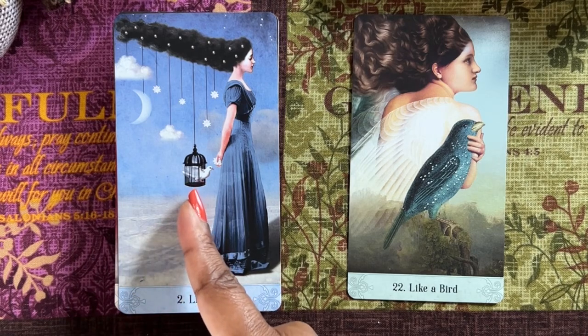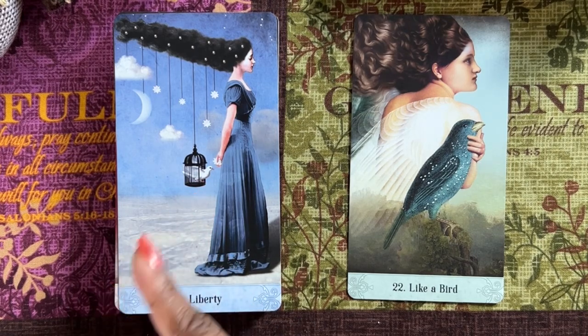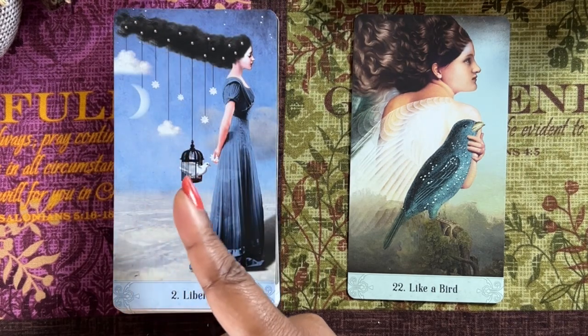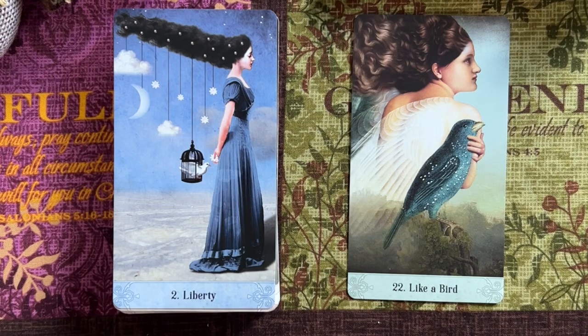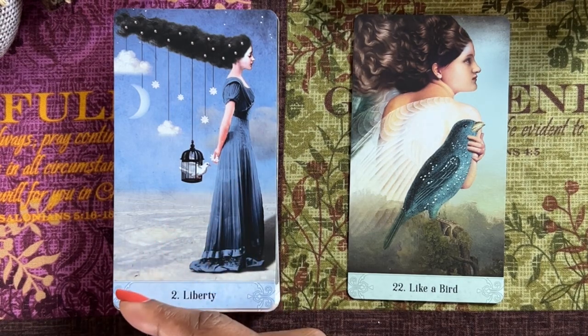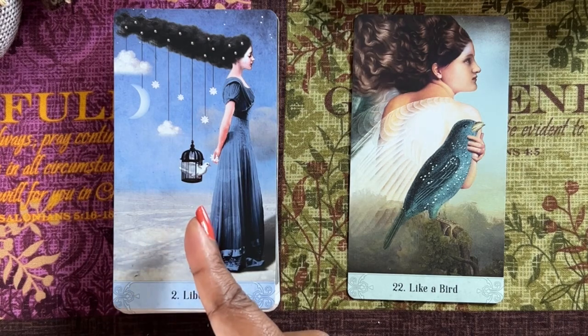The bird, while it's coming out of its cage, looks like it's being lured by something in this woman's hand behind her back. Instead of flying away, you're getting caught up in something else, right? And I don't know, there were just a lot of things that came up for me when I saw this card. So I thought that was quite interesting.